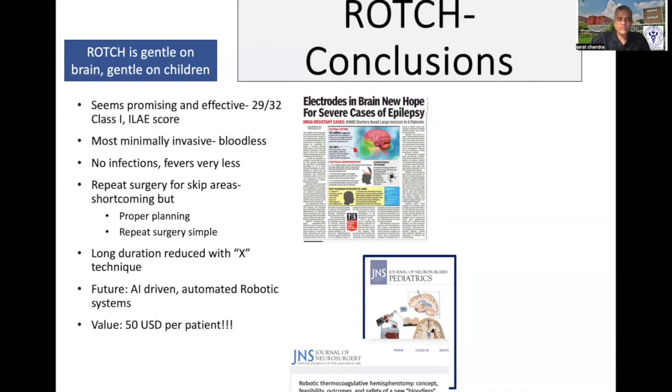And for countries like India, where financial issues are always very, very important, it costs us just $50 per patient because we don't use any consumable parts. So once we have purchased the robotic system and a generator as well as an electrode, you could use it for multiple surgeries. So our cost to the patient comes to just about $50 per patient. And of course, this was also published in the Times of India because it was a very new and innovative technique.